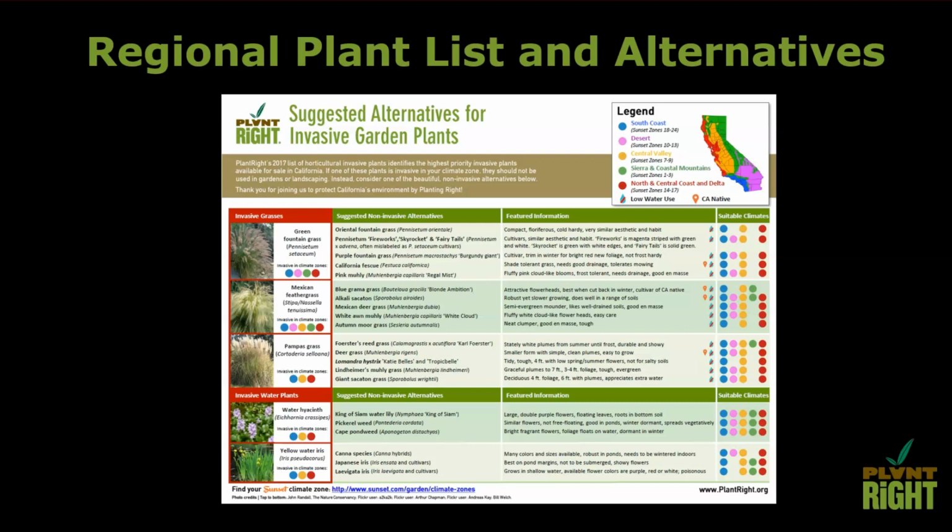It is also important to note that what an appropriate alternative will be varies depending on where you live. So a good alternative for the coast may not be a good alternative plant for the Central Valley. On our website, each plant will have an indicator as to where it is an appropriate fit.